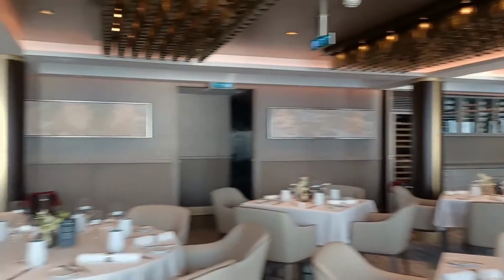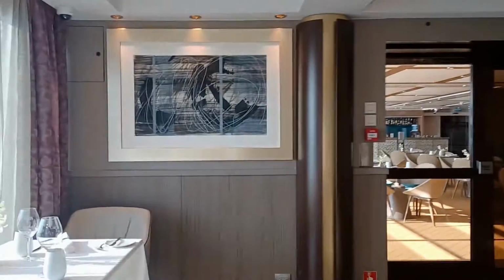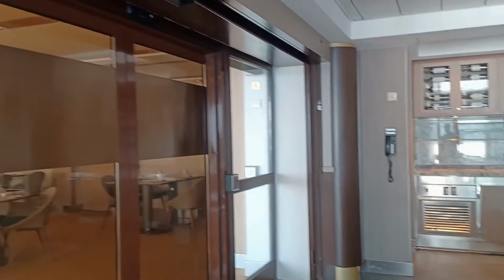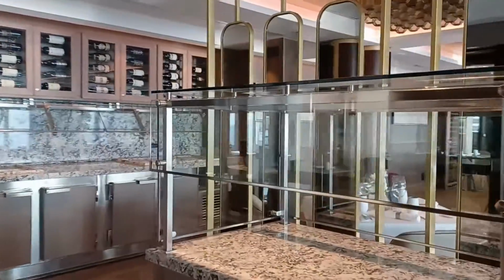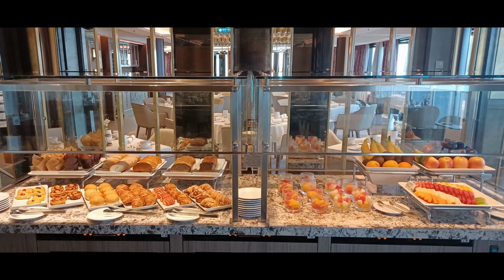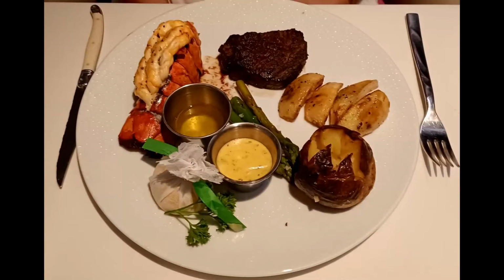Also during breakfast, there is normally a buffet where an attendant will serve you under COVID protocols. I'll show you some still shots of what they look like in a moment here. I'll also show you some still shots of some of the dinner options. The surf and turf and a prime rib.